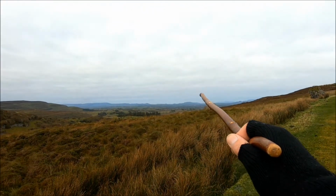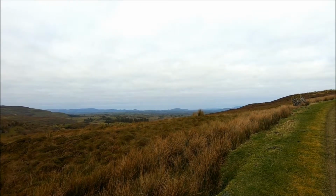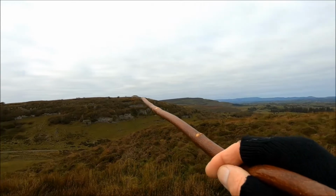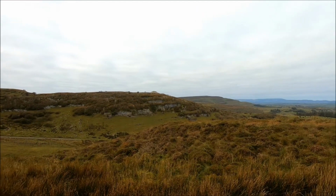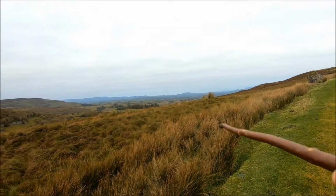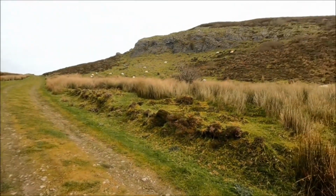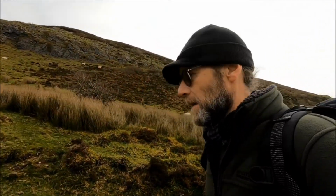Over there you can see Knocknarea with Maeve's Cairn on top of that. Cairns on all these mountains. Another one just on this other plateau over here. Passage Tomb. And they're all orientated towards Knocknarea. Looking forward to getting up there.